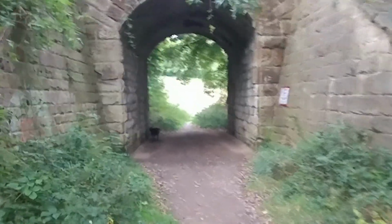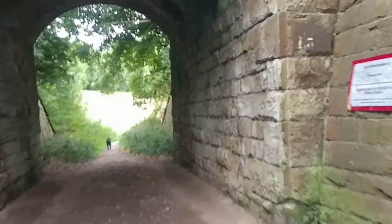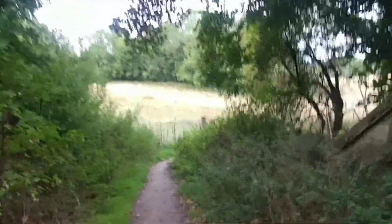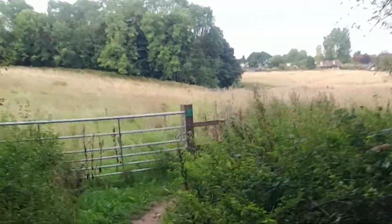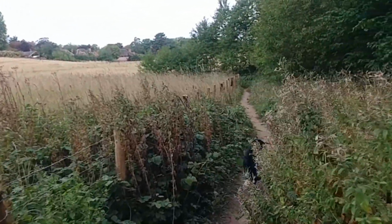Right, well this pretty much marks the end of our walk along the hedgerows, because I get out through here and then through the housing estate back home. But this is pretty much my walk every single day, varied slightly. So, I will catch you all in the next one.